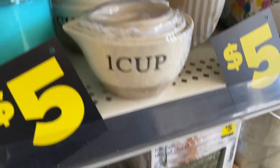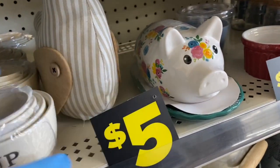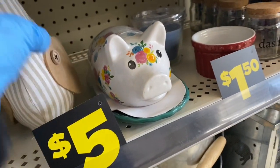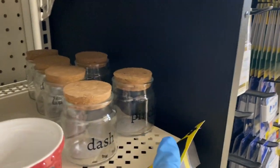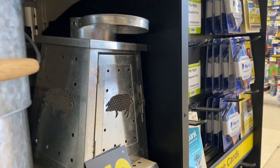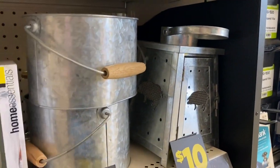And then you have these. The 1 cup, these are measurement cups. These are really nice in ceramic. And then you have the pig butter dish, and then the pinch and the dash for $1. Then you have these. Look at this. These are so nice, aren't they? A 3 compartment. That's $5.